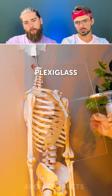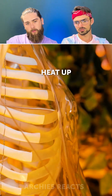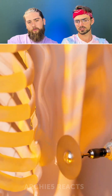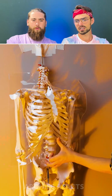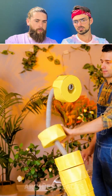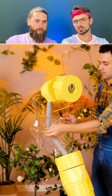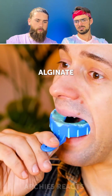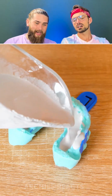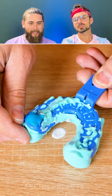Okay, plexiglass. Ooh. Wow. Make it a chest. I'm making a chest plate. Okay. Is this how they make mannequins? I'm not sure. I'm confused. Ooh, what's happening? Wow, so many actions. My brain is just not connected. Wow. Okay. What are they just gonna do?